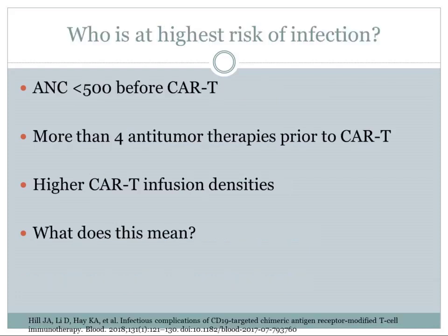What they did, which I think was really important, is they broke down who is at highest risk. And those findings are not too surprising. If you're profoundly, chronically neutropenic, you're at highest risk. That intuitively makes sense, because those are the patients we most worry about. The next was interesting, and I'm glad that we're able to prove this: if you've gotten multiple lines of chemotherapy, so your T cells and immune system are not normal anymore, and then CAR T is your next line, you're at higher risk of infection. If you had more CAR T infusion density, that meant you usually had more disease, which puts you at higher risk because you can have more CRS and things like that. So what does that really mean? I think it means that we can classify these patients when we see them, knowing who will be at highest risk.